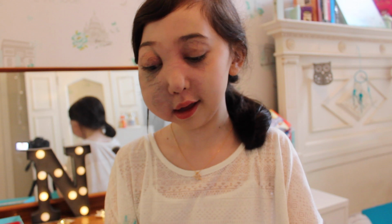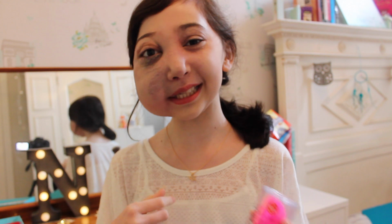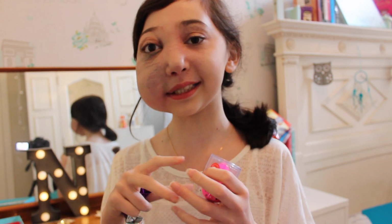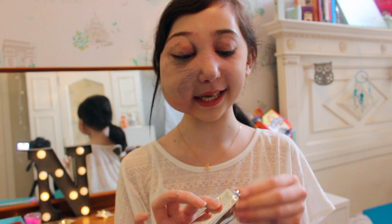Okay, let's see. I've wanted one of these for so long. It's a beauty blender. If you didn't know what a beauty blender is, it's like the best makeup sponge ever. You basically put a bit of water on it and it gets bigger in size, and it's meant to really help with the application of foundation. I'm really excited to try this out. Thank you so much, Wyatt. I've wanted a beauty blender for so long and now I've got one. Oh, I'm so excited. On to the next thing.